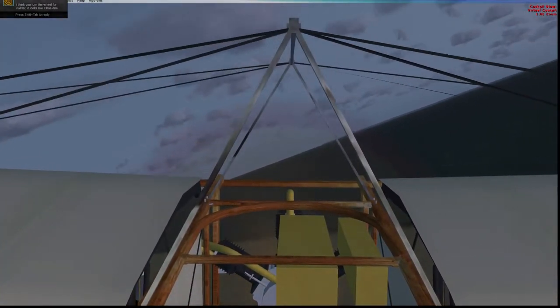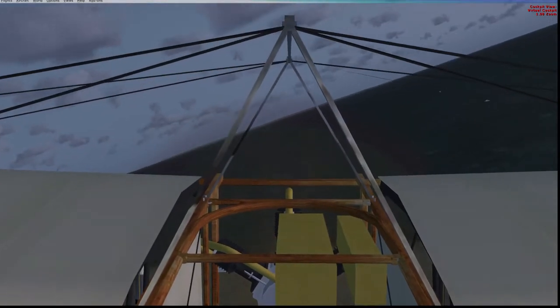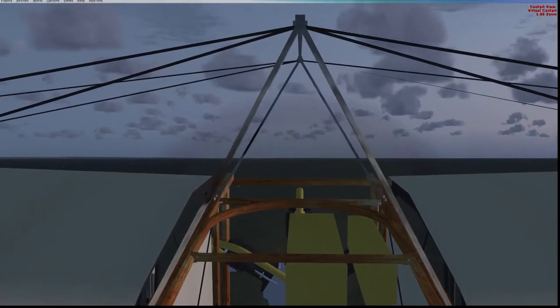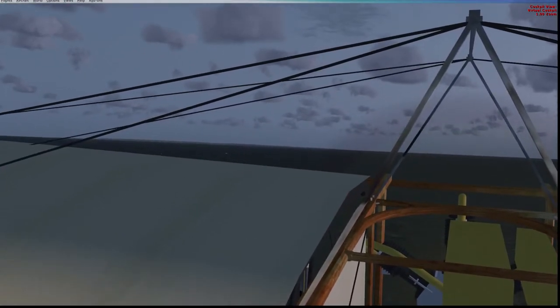Nick says, I think you turn the wheel for rudder. That would actually kind of make sense. Alright. Oh, is that land over there? Oh shit, that might be land.